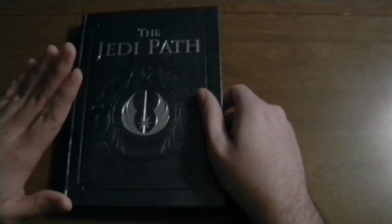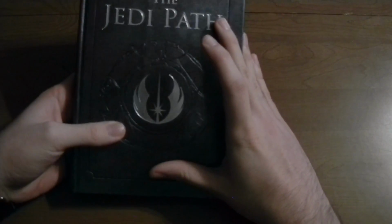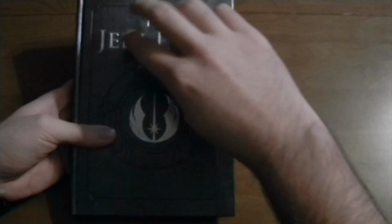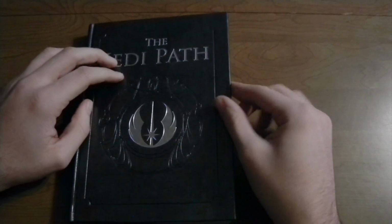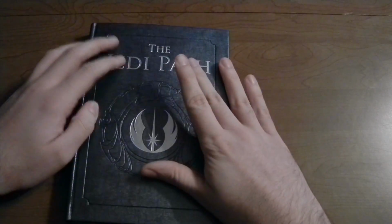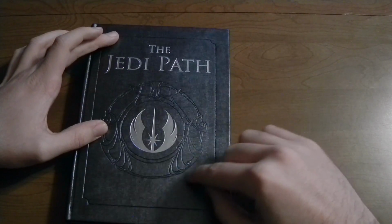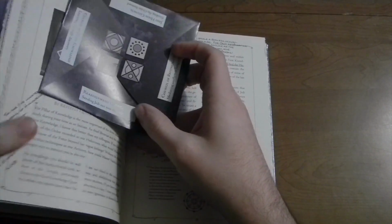Meanwhile, they have a mass production model too, and it's a little different. The main difference is it's mostly aesthetic. Over here it says Star Wars, and then they take the Jedi path and put it over here. And the book itself isn't like this almost fake leather, soft type of cover. It's a really hard cover, and it's a flat blue. It's not glossy, it's like a baby blue. And it doesn't have any of these inserts.